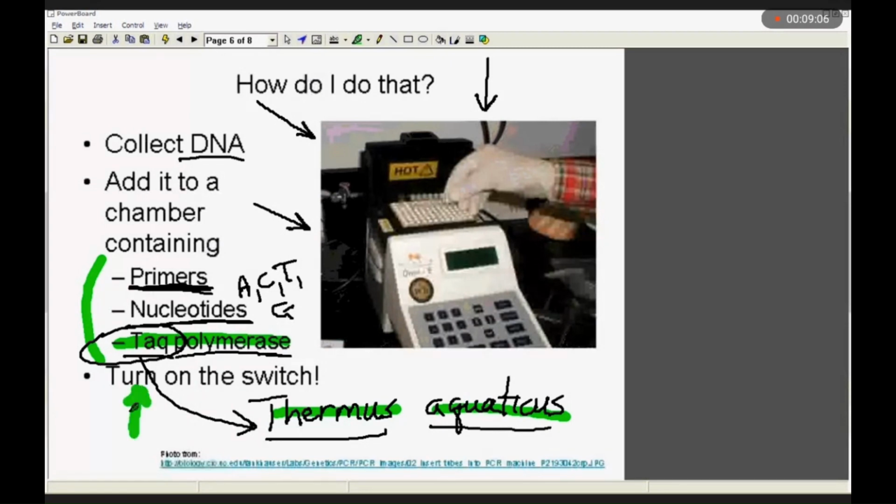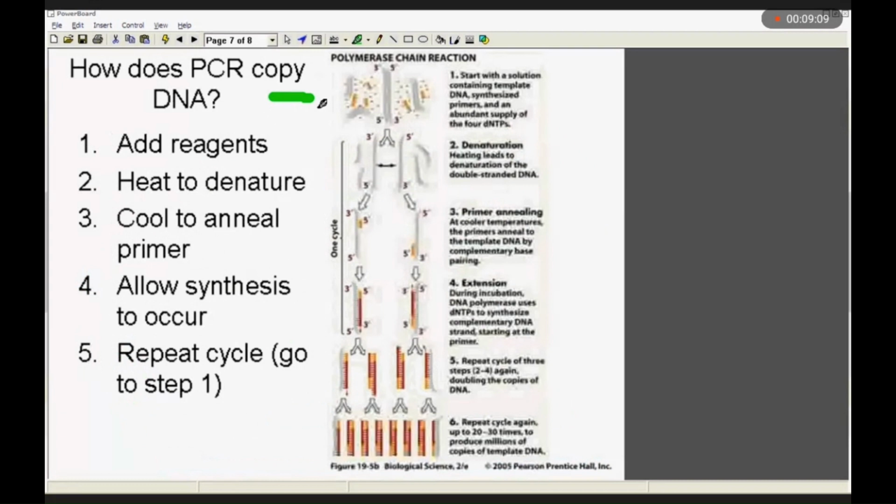So we've got all this stuff added into the chamber, and we turn on the switch, and the copying procedure begins. And here's pretty much what it looks like. So up here in step one, we've got our DNA that we've collected, and we've added not only our DNA into the chamber, but remember again our individual nucleotides, the adenine, guanine, cytosine, and thymine. We've added in some RNA primers to start the process of copying, and we've put in that Taq polymerase. The first thing that we're going to do is heat up that DNA and all of the reagents in there to the point that the DNA denatures. That causes the hydrogen bonds between the nitrogenous bases down the middle of the DNA to split apart so that we get two separate strands, as you can see here.